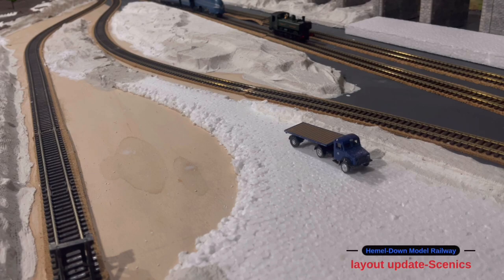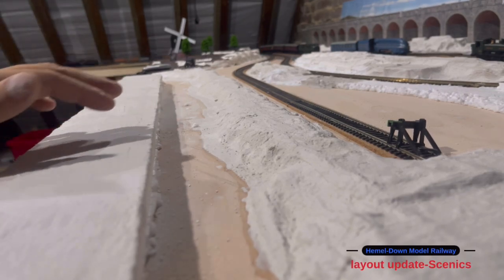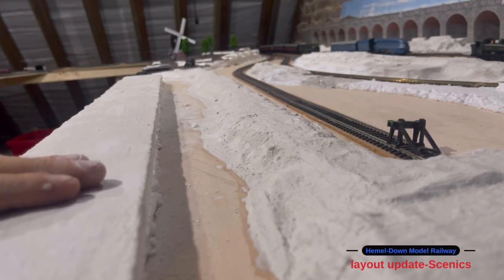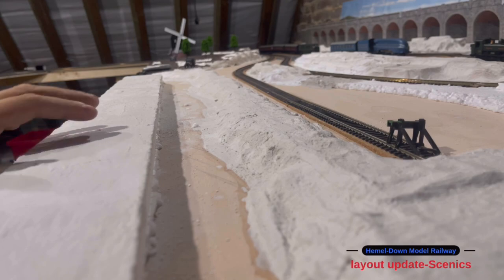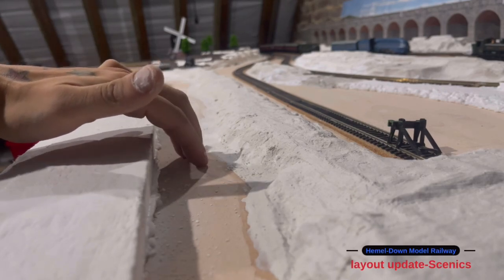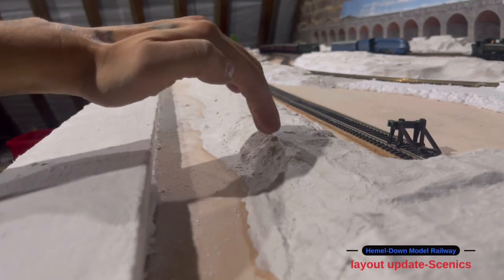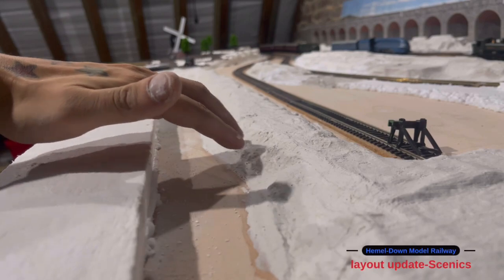Let me take you down to the river section and show you what's happening with that bit. So this is the river section here. What I've done is I've plaster bandaged a very flat surface on here and made that nice and smooth. That's gonna form my road on here. And then this edge here, I'm gonna use some embossed brick to build up like a retaining wall for the river. And as you can see with the river here, I've built up some banks and some shapes of the river.